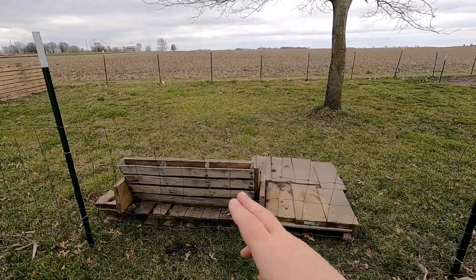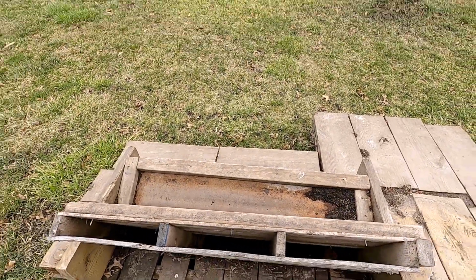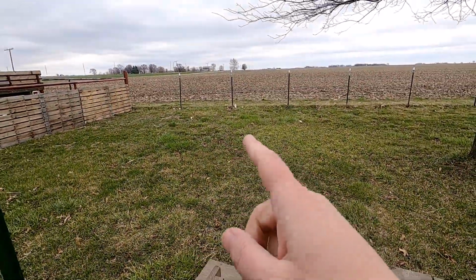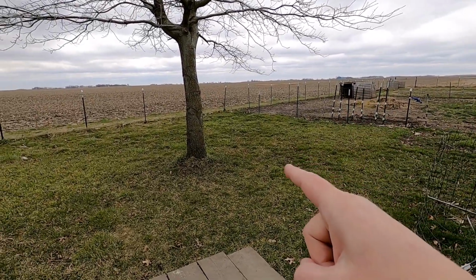So again, just to the left of that is the feeding trough. And pretty soon we'll also be putting in a little wallow area, and we'll be moving the old shelter over to this area.